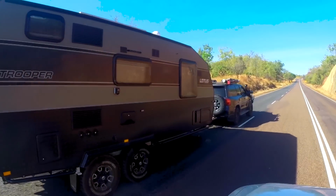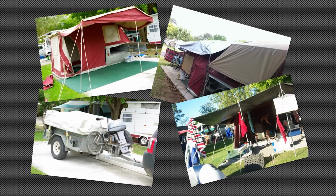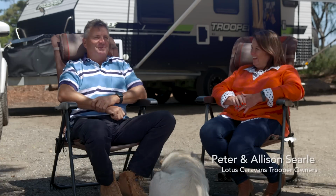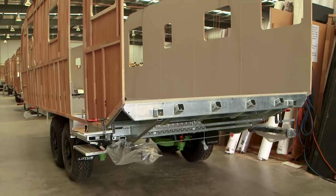When the kids were little, we had a camper van, one of those... A camper trailer. Camper trailer. So we went from a camper trailer, which was really hard work, and then we went straight into an off-road caravan. And compared to a camper, it is just a dream. You'd never go back. We looked around a few different companies and we just kept on coming back to the Lotus.